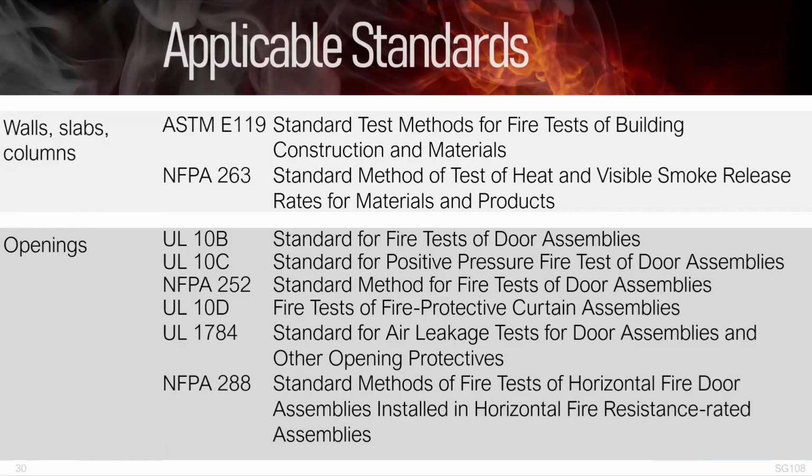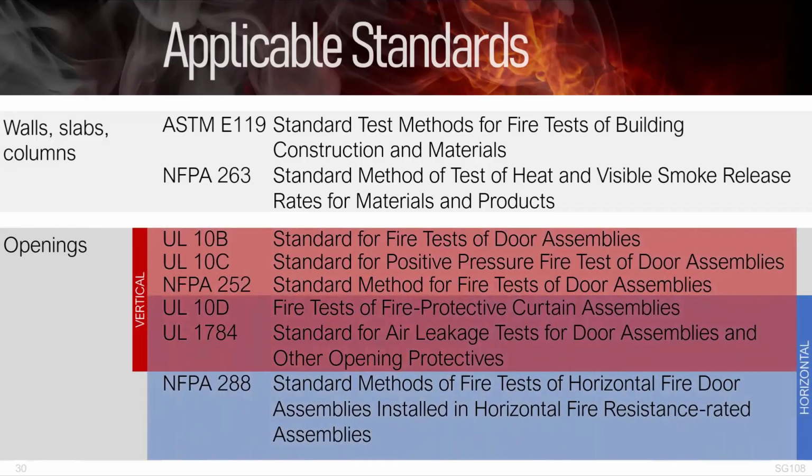Now, there's one other thing we need to talk about as well before we leave the slide, and that is, well, where do they apply? Some of these apply to horizontal systems, some of these apply to vertical systems, and some of them apply to both. So before we completely dismiss UL10D, even though it doesn't have a home in the code, it is tested in both the horizontal and vertical plane. UL10B, UL10C, and NFPA 252 are not. They are only for doors and vertical walls. Now, I hate to have to call it a vertical wall, because that should be fairly intuitive, but we will see people misinterpret that, and we will see people in our industry that will apply UL10B to a horizontal plane, and it has no home there.